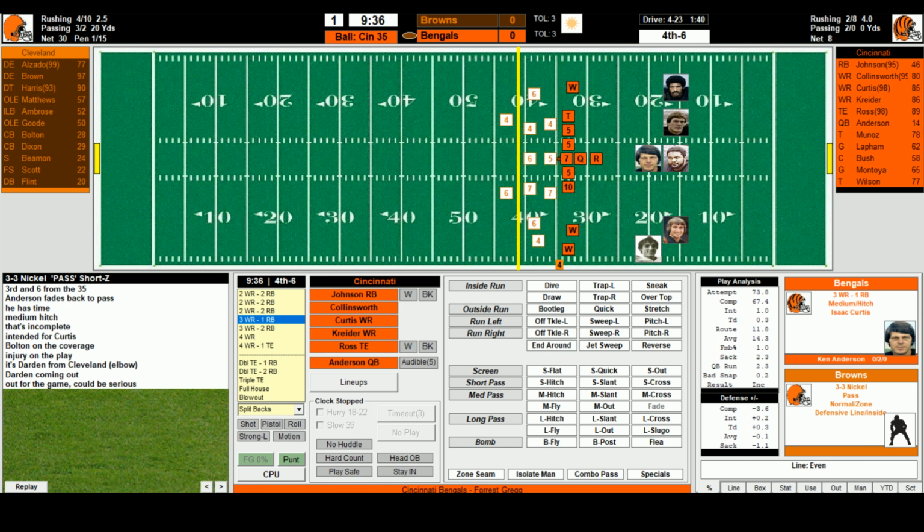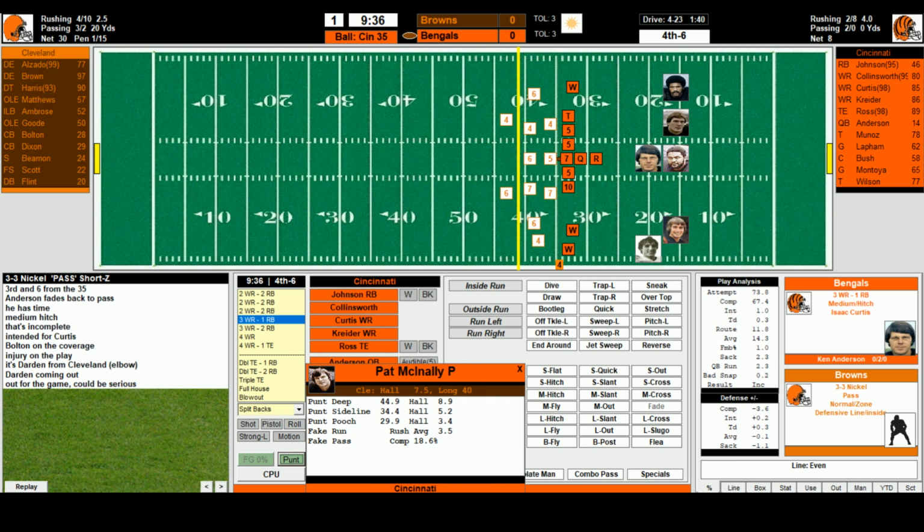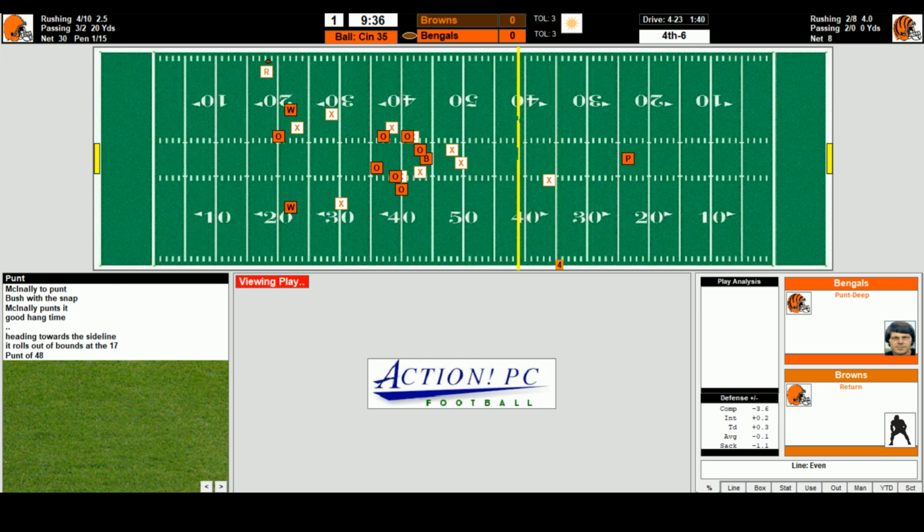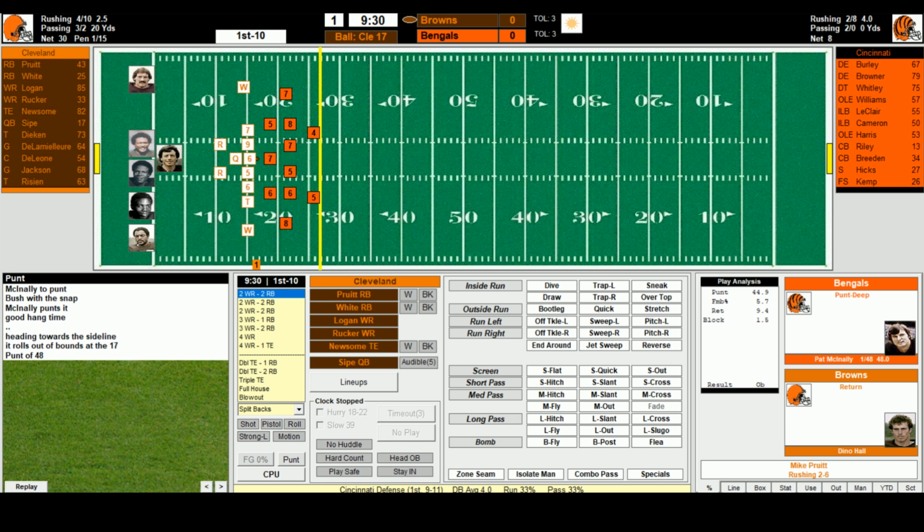So the Bengals will go 4 and out with a punt. And Pat McNally, the punter that had the wide receiver number of 87, will punt deep to Hall. Bengals going into the wind at 5-15. McNally, a good punter. Gets it away to the sideline, and a roll out of bounds inside the 20 at the 17. So a 48-yard punt, no return. 9:30 to go. That's annoying to see the clock toggle back and forth.